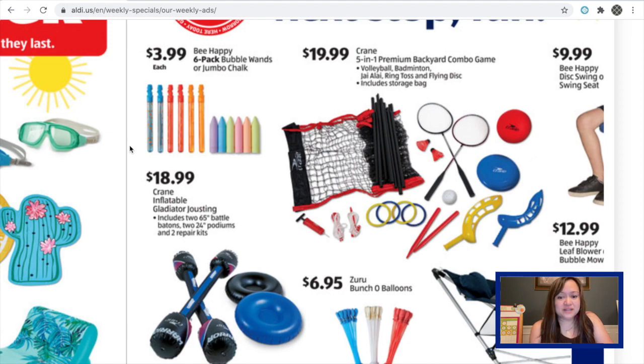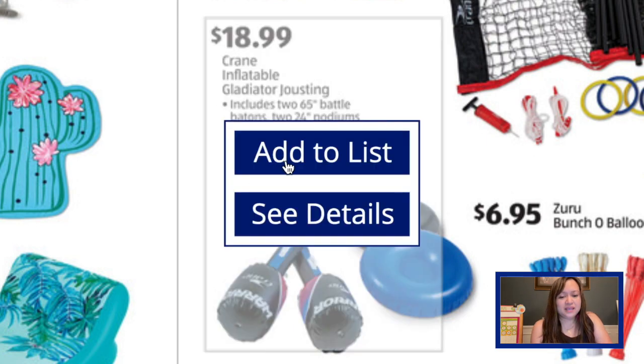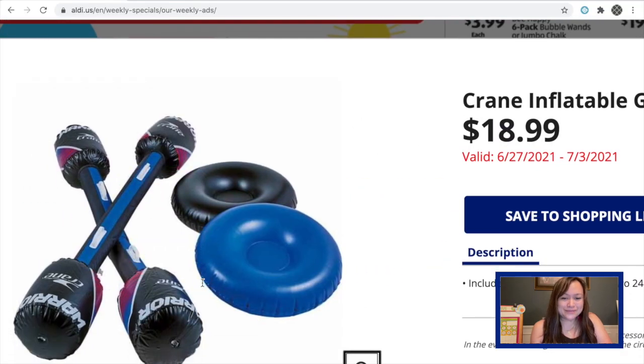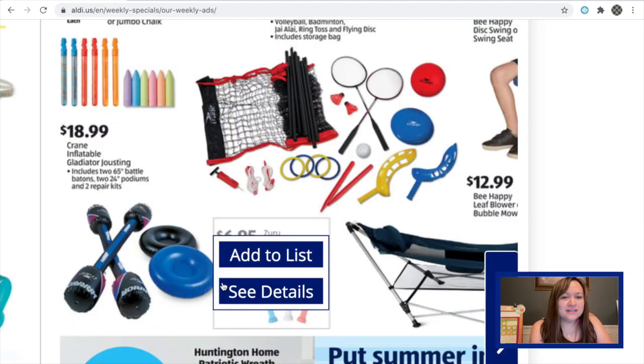$18.99, the Crane Inflatable Gladiator Jousting includes 2 65-foot battle batons, 2 24-inch podiums, and 2 repair kits. Let's take a look at this. This looks kind of fun. I might want this for myself. Is that weird? So you stand on these circular things and use these jouster things or battle batons to knock each other off.